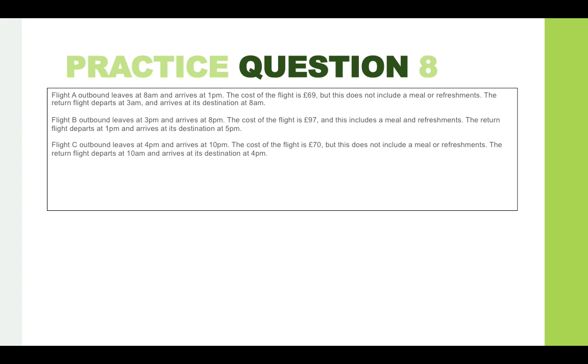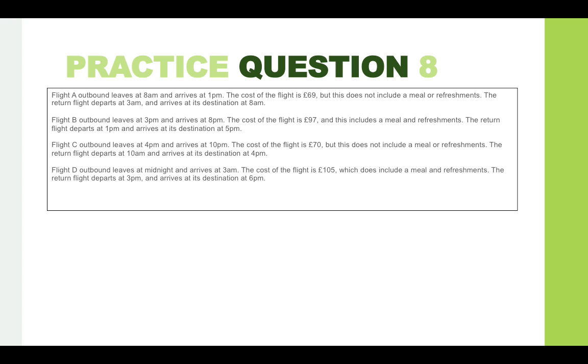Flight C outbound leaves at 4 p.m. and arrives at 10 p.m. The cost of the flight is £70, but this does not include a meal or refreshments. The return flight departs at 10 a.m. and arrives at its destination at 4 p.m. Flight D outbound leaves at midnight and arrives at 3 a.m. The cost of the flight is £105, which does include a meal and refreshments. The return flight departs at 3 p.m. and arrives at its destination at 6 p.m.